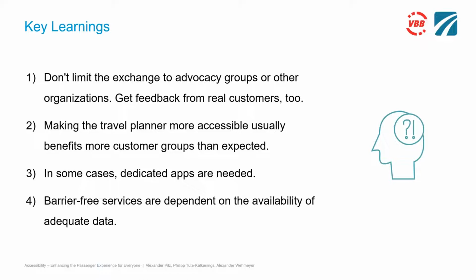So what are our key learnings from the history? One thing concerns the advocacy groups. We have sometimes not had the best experience with advocacy groups, because they demand a lot of things that the real users don't want. So we try to get real customers via web research. For example, we had a captain of a blind football team at the university. We wrote him a mail and invited him to test our application, and that was a definitely different experience from the members of the advocacy groups.